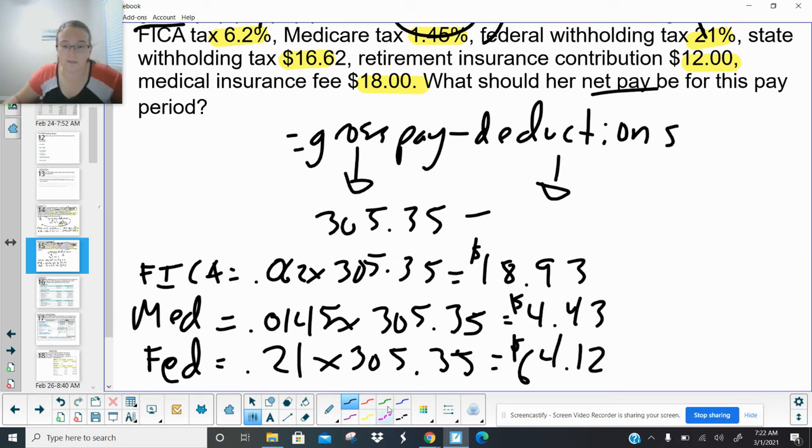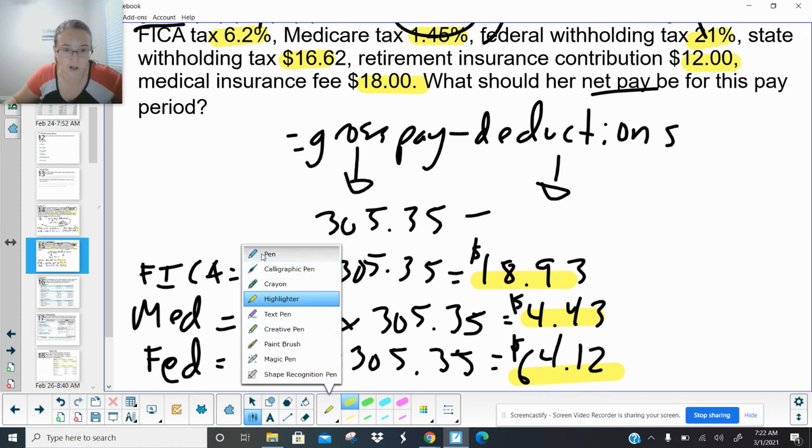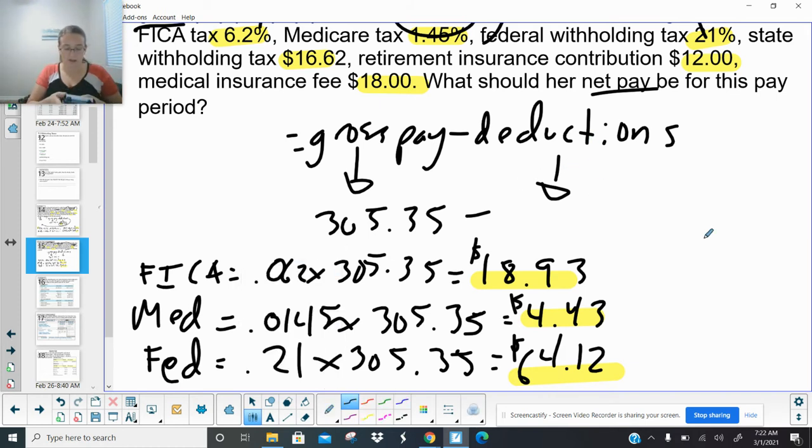Okay, so I've got these three numbers and then 16, 62, 12, and 18. So I'm going to add together all the deductions here. I've got 18.93 plus 4.43 plus 64.12 plus 16.62 plus 12 plus 18. Okay, I'm going to double check one more time: 18.93 plus 4.43 plus 64.12 plus 16.62.